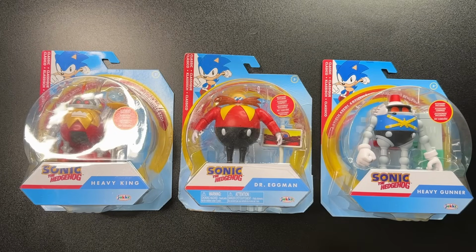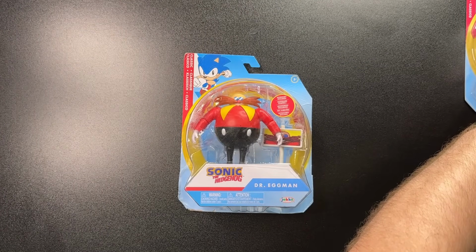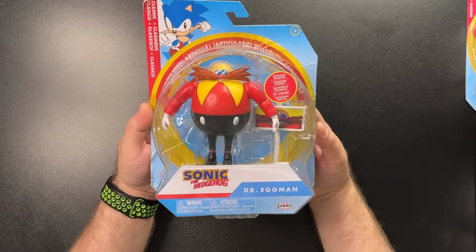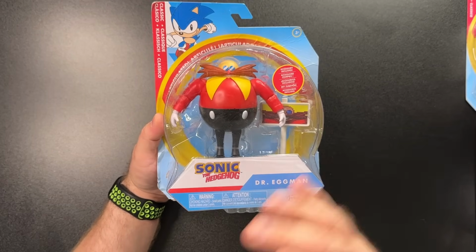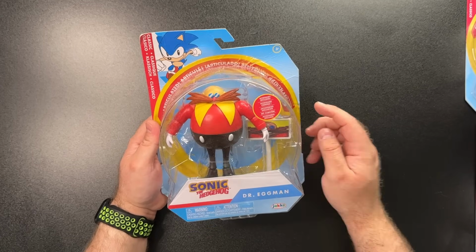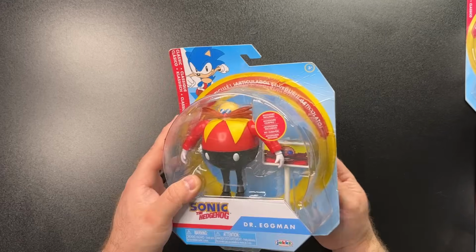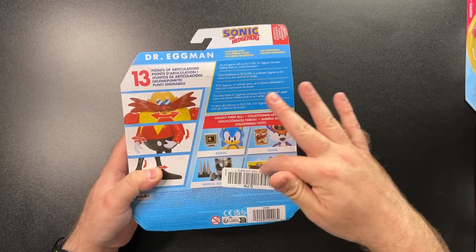But I think the first one I want to unbox is going to be Dr. Eggman, so we're going to be hiding these two over here for now. And let's get a closer look at this Eggman right here. Now, some people will call this Dr. Robotnik because it's based on the classic incarnation. Some other people call him Classic Eggman. It really all depends on when you were born, honestly. But he comes with a little goalpost at the end, but him showing off the Eggman logo first. And then on the back, we get to see the articulation, other characters within the wave.